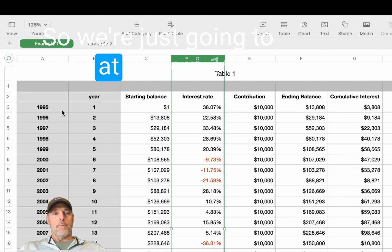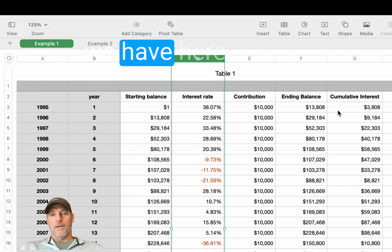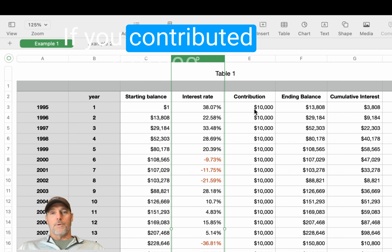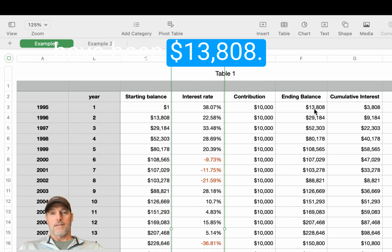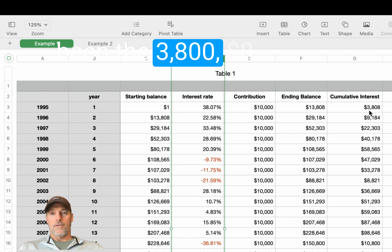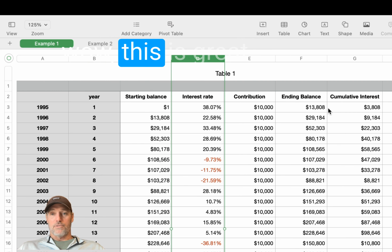So we're just going to look at back in 1995. Here is the first screenshot we have here. Starting balance $1. That year, the S&P 500 returned 38%. If you contributed $10,000, your ending balance would have been $13,808, and your cumulative interest would have been $3,808. So, starting out, you'd be like, wow, this is great.